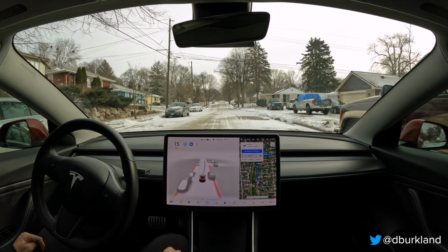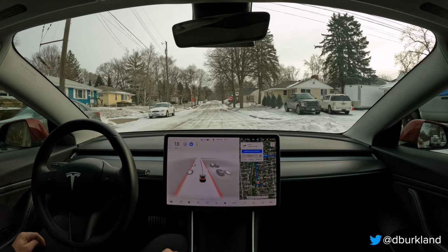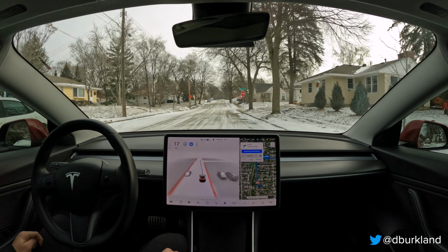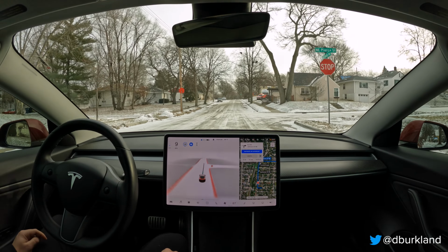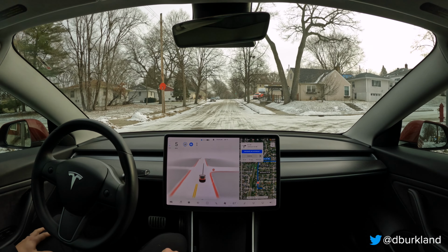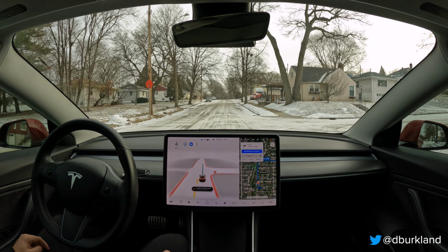And apologies for the noise from the brakes there. I got my car washed yesterday, so they'll make a little bit of noise here for the first few times we hit the brakes. That's pretty normal. I have a heated garage, so sometimes they rust up pretty quickly.